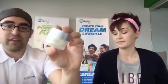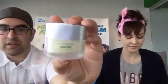Awesome. This is my favorite topical, and it's called Relief. It's actually, of the 3 topicals, our best seller. And I think for all of the people out there that are in pain and let's say they don't want to take the oils, I think this is a great alternative, and it's a pain rub. So the 2 main active ingredients are the CBD and then emu oil.